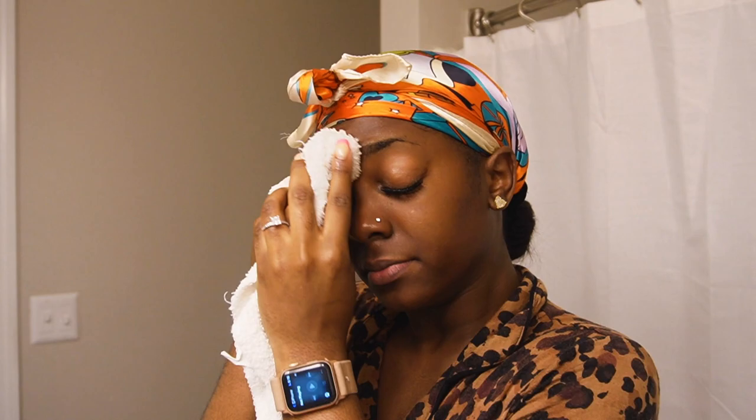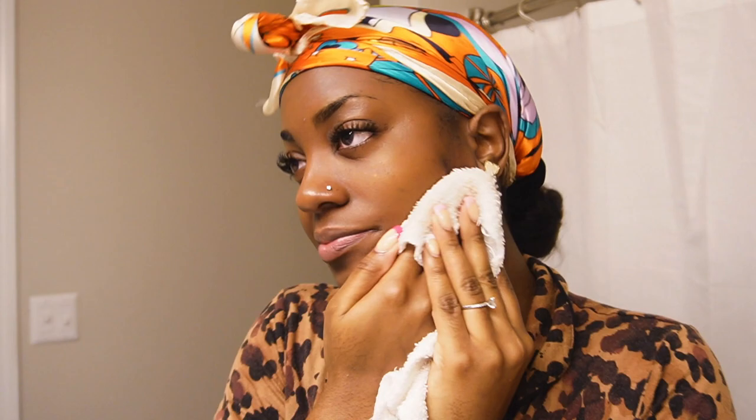Usually each morning I have a 4 to 5 step skincare routine, which consists of my cleanser, my toner, my serum, my moisturizer, and my sunscreen. But today I really want to focus in on the moisture aspect due to the fact that we are in a winter season and a lot of us girls out here, our skin is getting very, very dry.